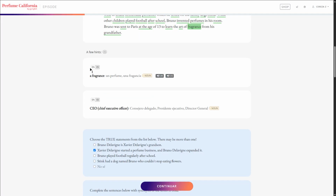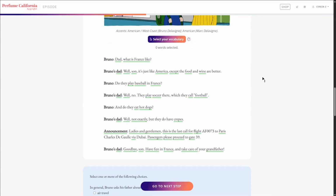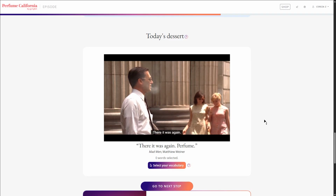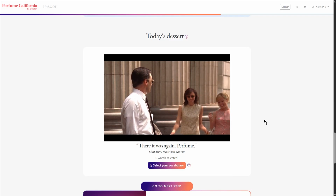As you read or listen to the story, you can highlight unknown words and phrases for later review. You can hear your selected vocab and other key words from the story in both American and British English. As you work your way through the story, you'll answer some comprehension questions and other exercises to test your language skills. There are also somewhat realistic dialogues so you can see and hear conversational English and pick up more vocab in context. And finally, each episode finishes with today's dessert, which is a clip from an English language song, movie, or other type of media that has some relation to the episode.